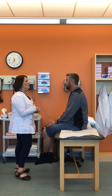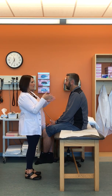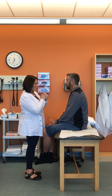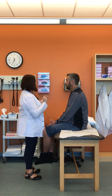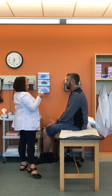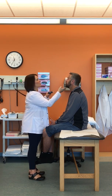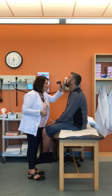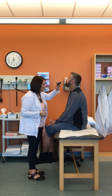Moving down to the nose, I'm going to visualize the nose. It is midline to the face. I don't see any nasal drip. I don't visualize any obstructions at this point. I'm going to inspect the nose. I'm going to look up into his nares. Nares are patent. Normal cilia is present. I don't see any polyps or any obstruction.